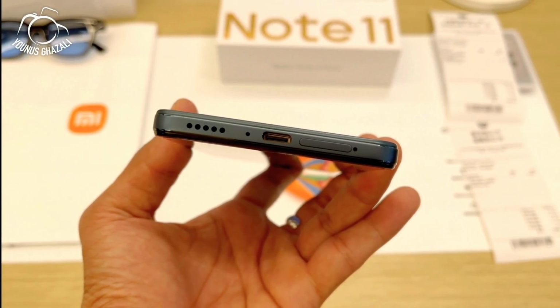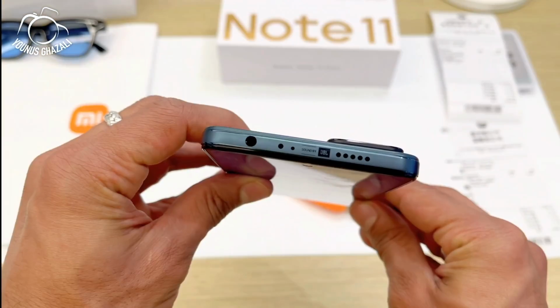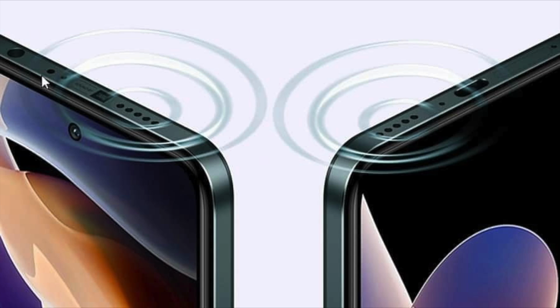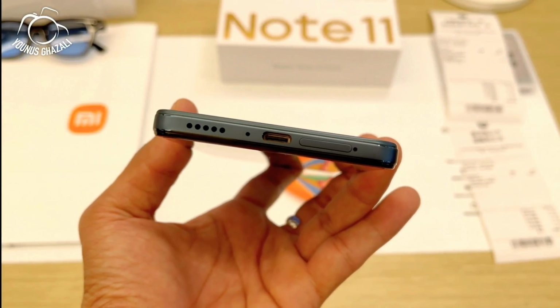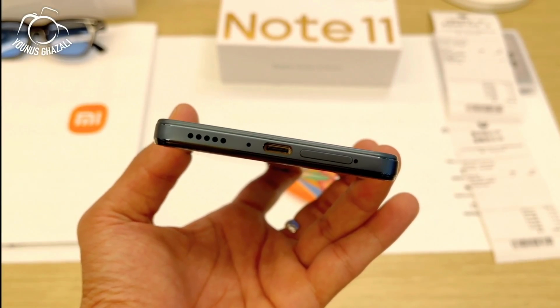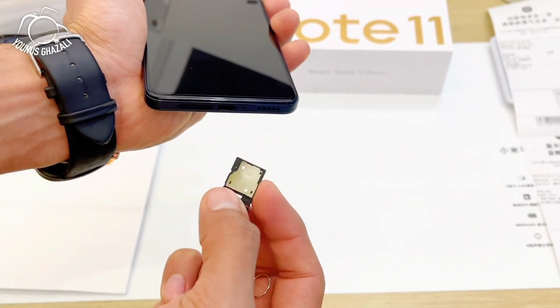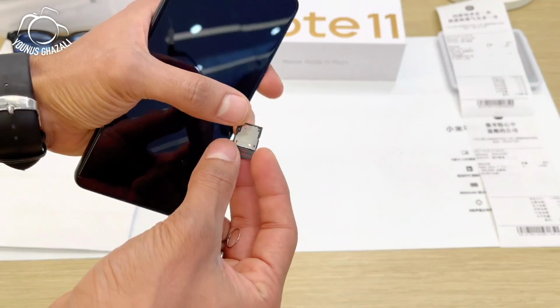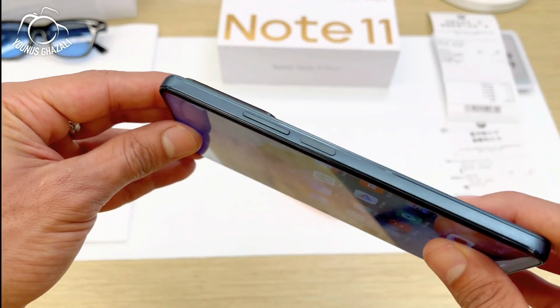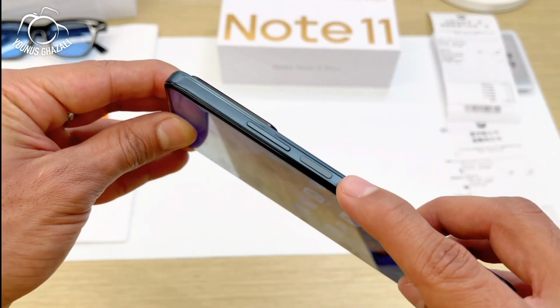At the bottom we have stereo speakers. One speaker at the top is powered by JBL and will be great for multimedia consumption. You also get the main microphones, SIM card tray and USB Type-C slot at the bottom. It has a hybrid SIM slot, so you can use 2 SIM cards or 1 SIM card and a microSD card at the same time. On the right side you get volume rockers and a power button, which is also a fingerprint scanner.